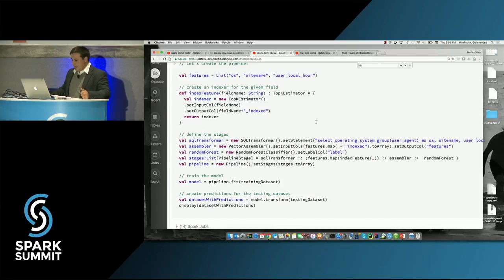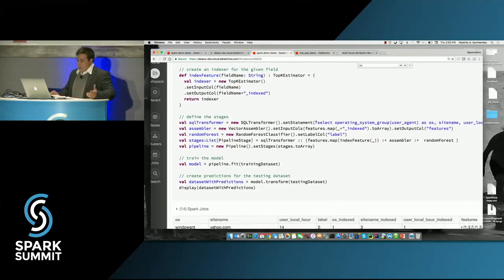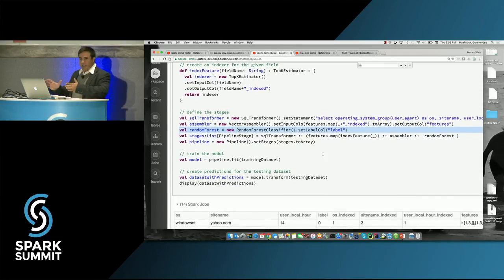The second stage, or actually the next 3 stages, transform the categorical features into numerical features. For this, we use what we call a top K estimator, which is an extension of Spark's string indexer, but only keeps the most popular nominals. Then we proceed to assemble the features in a vector. We're using the vector assembler that many of you have probably used, and then use random forest as the estimator algorithm. This is standard Spark. There's nothing specific. Maybe the UDF is the only thing that's specific for us.